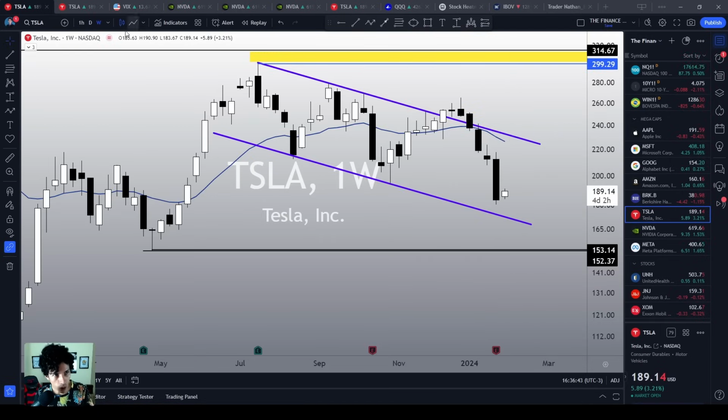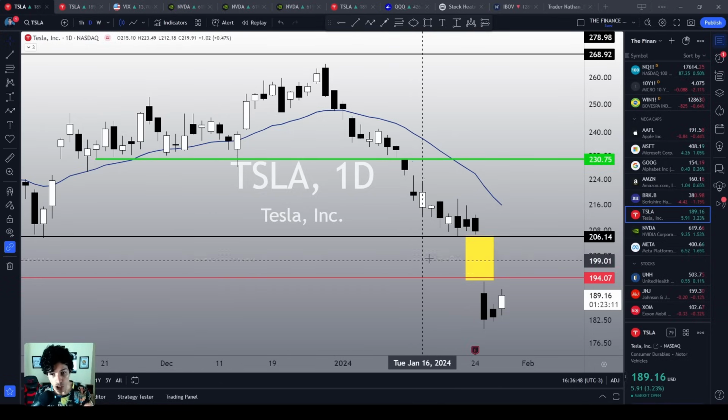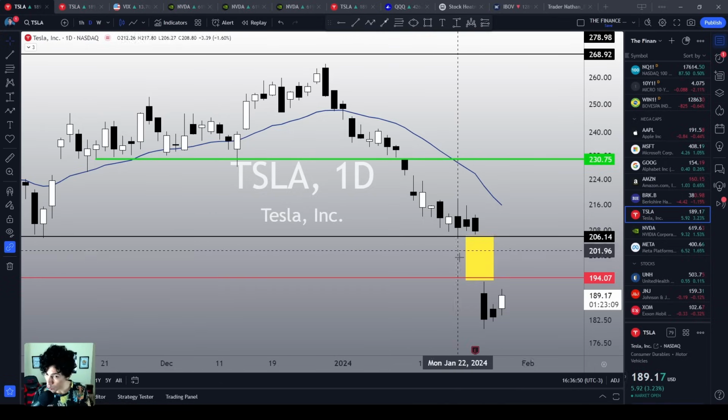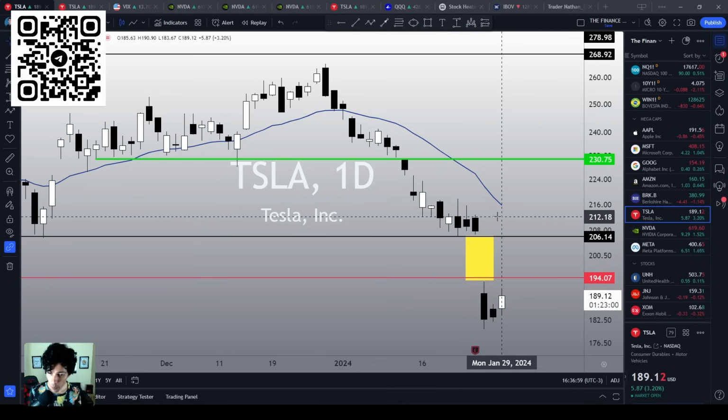So we gotta watch these key points very closely from here. 194 resistance, 206 resistance, gap resistance, 21 EMA on the daily chart. So let's watch all of these key points very closely from here.